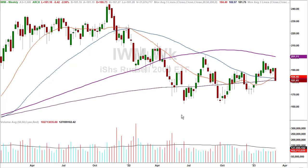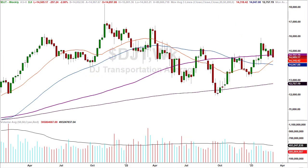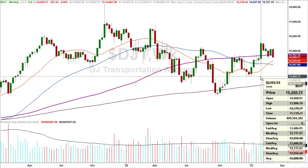IWM also had relative weakness against the S&P, down almost 3% today. S&P or Spider was down about 2%. What about the folks down at the transportation department, finishing on the lows at the 50-period moving average, down about on par, 2%, with the S&P? Just like the other markets, a lot will depend on the weekly close. Where do they close the week?